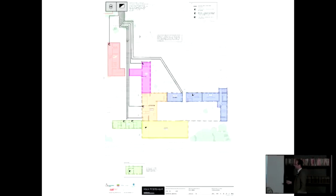So the idea is to have a central plant room, which then serves smaller little plant rooms in each of the areas, so that it's very small intervention. It can all be hidden behind plaster work and in the new floors that we're putting in.